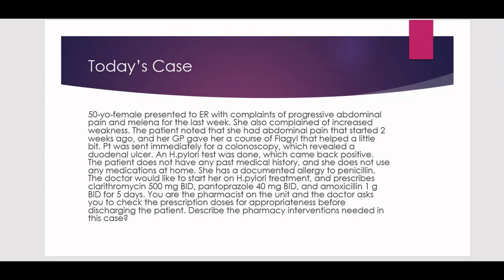You are the pharmacist on the unit, and the doctor asks you to check the prescription doses for appropriateness before discharging the patient. This is a typical question. The doctor will call you, hey, Joe, can you check the prescription before I send the patient home? Just so that you're more aware of the medications and their doses, and he will have another set of eyes on the prescription before sending the patient home with the wrong dose of the medication. Describe the pharmacy interventions needed in this case.